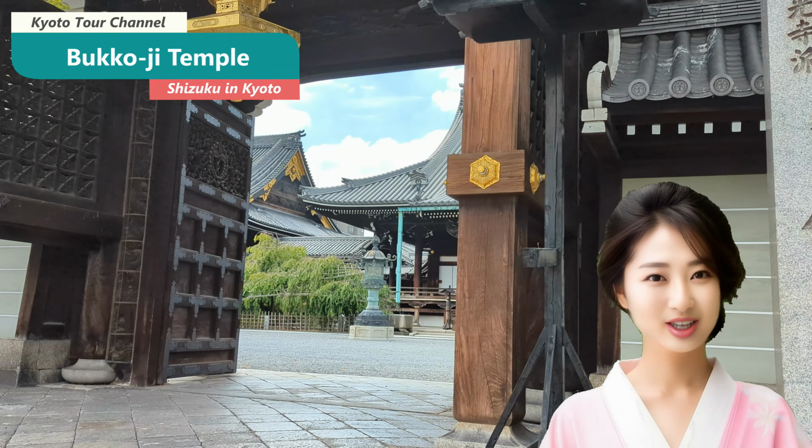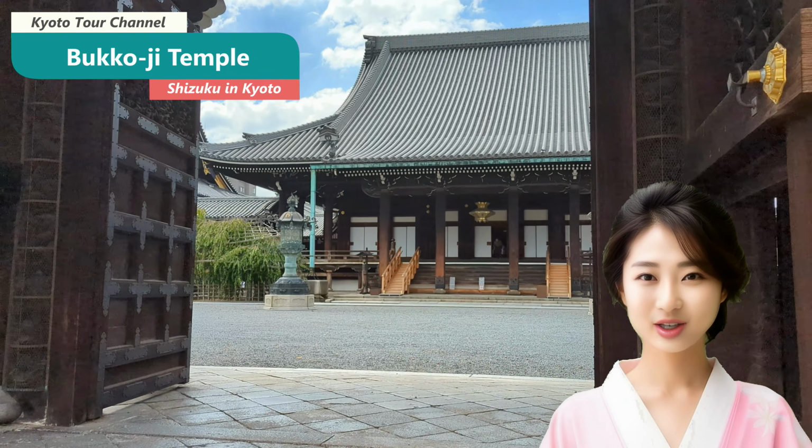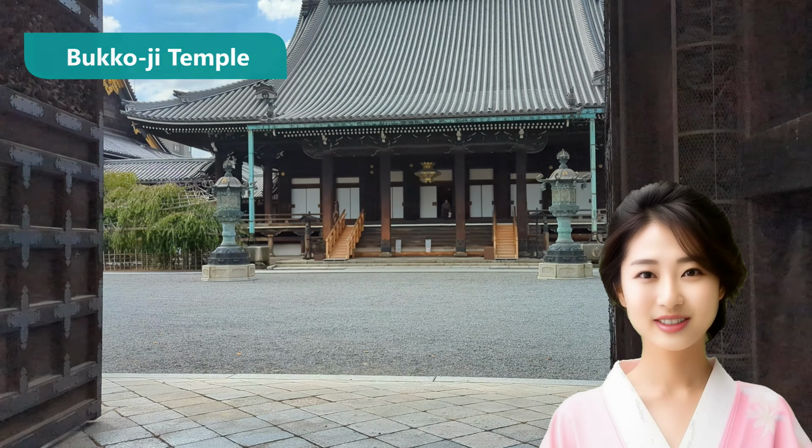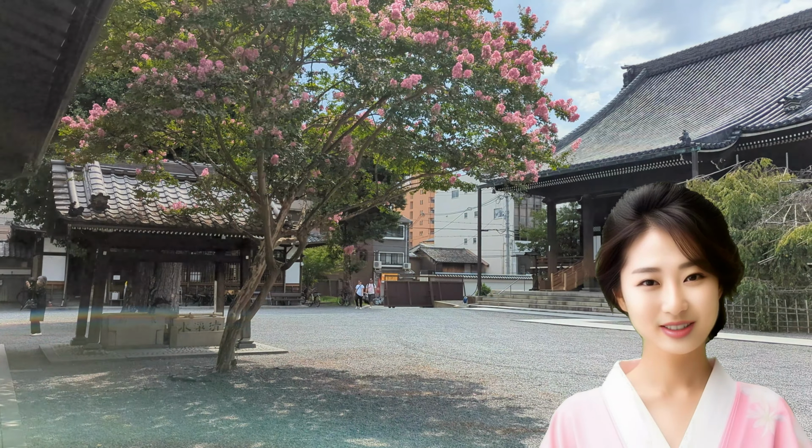Many visitors often complain that they can't truly experience the essence of Kyoto because it's crowded with tourists. Today, I'll introduce you to the serene spots right in the heart of the city, a café inside a temple, and delicious food in the surrounding areas.